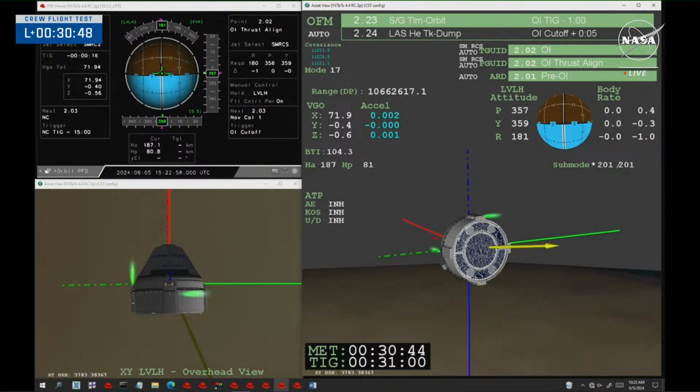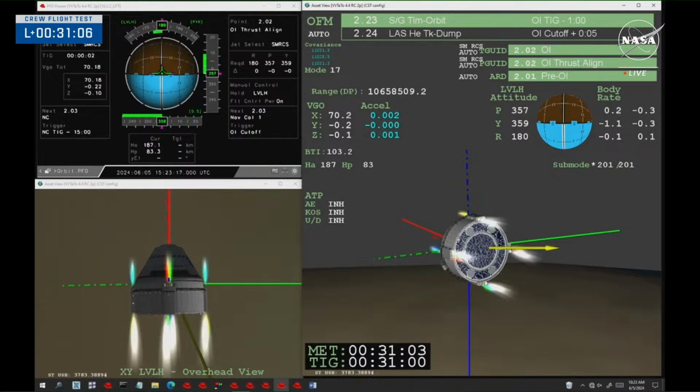15 seconds left to go, and once again, you'll be able to see those engines firing on this digital screen here that shows when the burn has started. 2 seconds. All right, burn has begun. They've really gone all in on the color coding. Here in Houston, seeing 4 good OMACs, good burn.